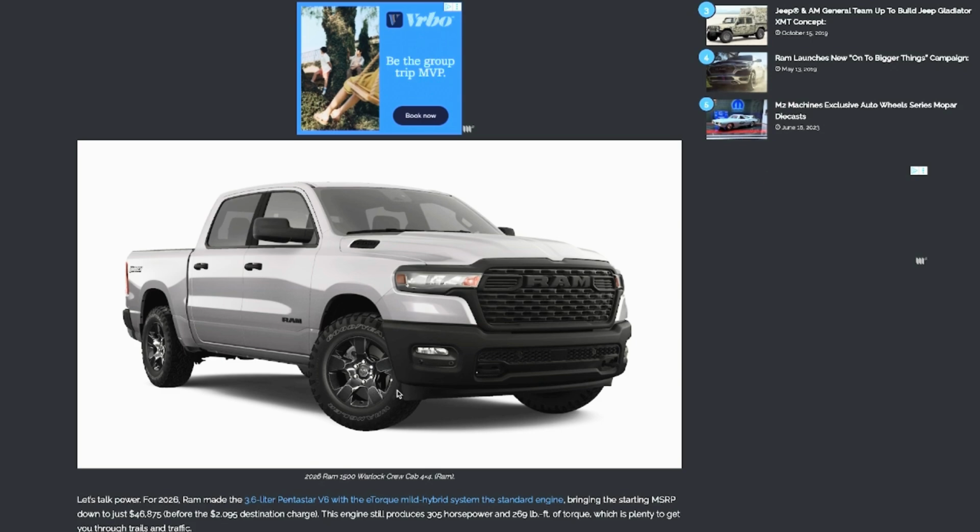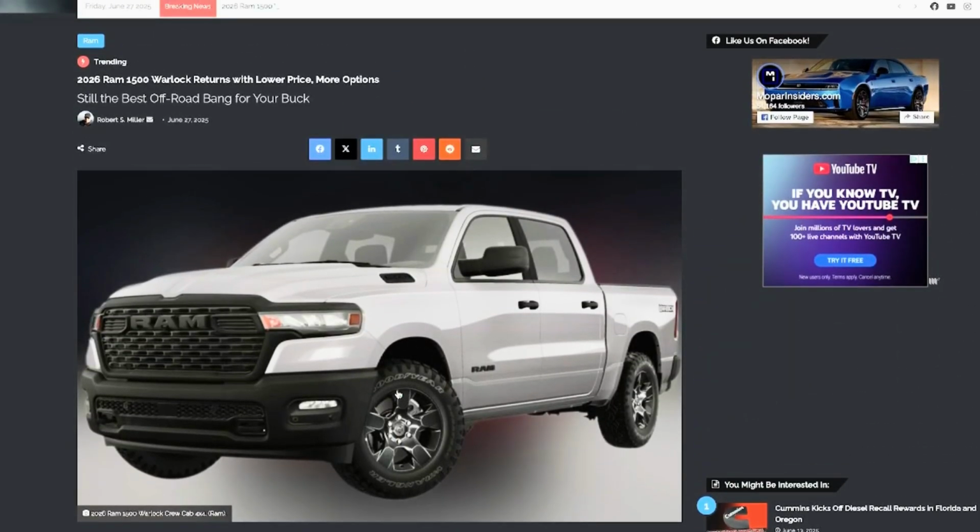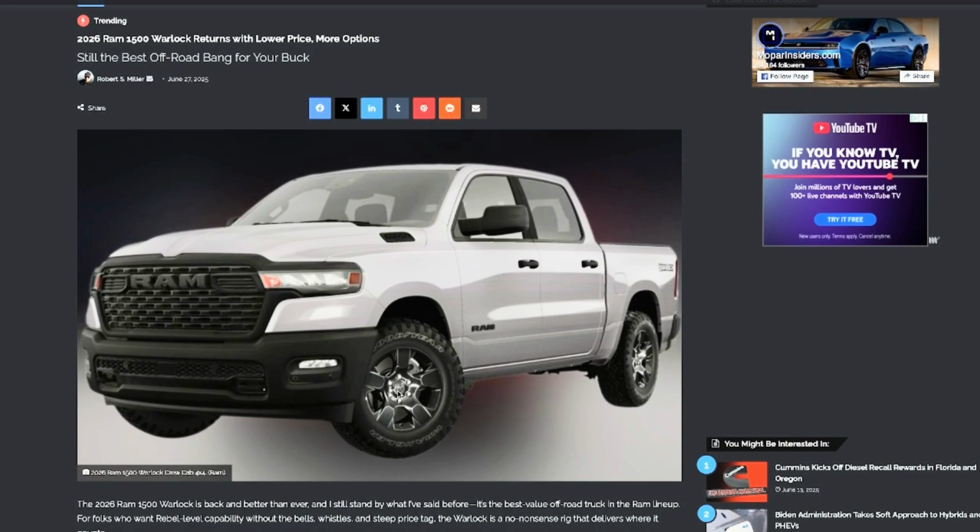But anyways, if you want more information, go over to Mopar Insiders or 5th Gen Rams, read the whole article, and let me know what you think of the 2026 Ram 1500 Warlock. Do you think this is a better deal now that you get the Hemi back? It's cheaper than what it was in 2023 and 2024. You get the Pentastar now to lower the price of the truck.